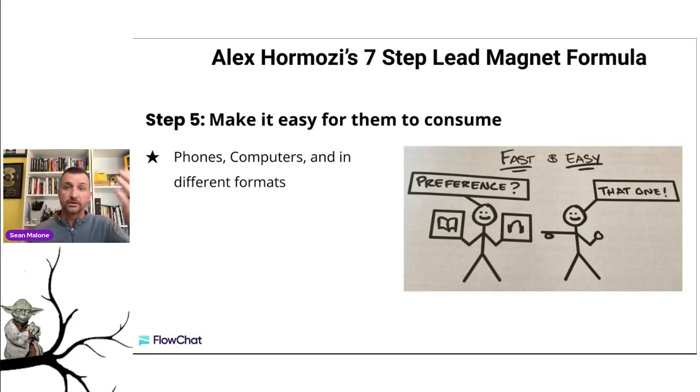You can have a cell phone, you can have a computer, you can have a tablet, you can have a TV, right? Phones, computers, different formats. The idea is you want it so that all of the people that are consuming your lead magnet can consume it in the way they like to consume information.